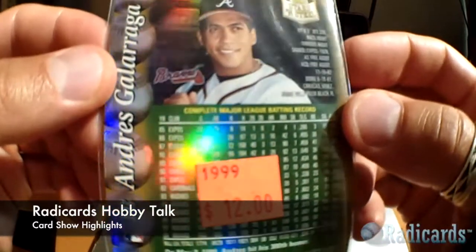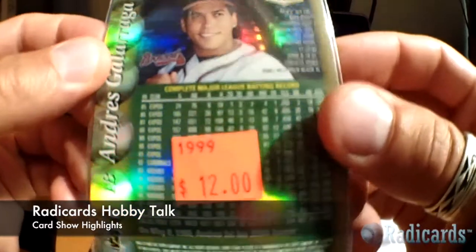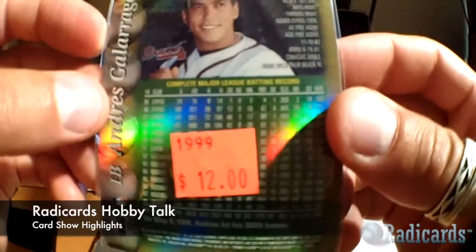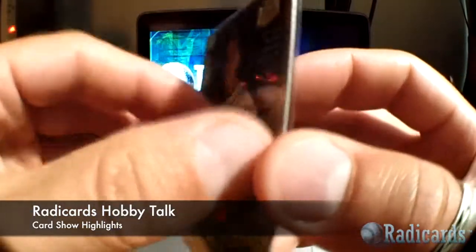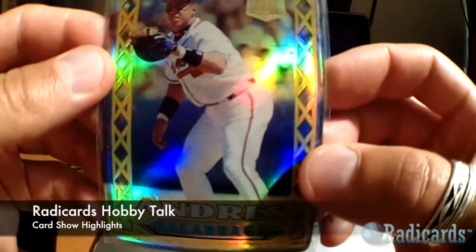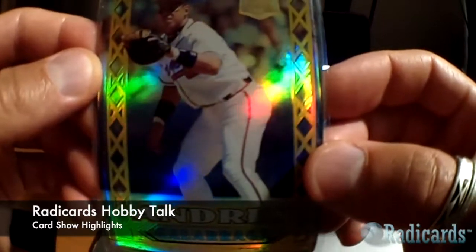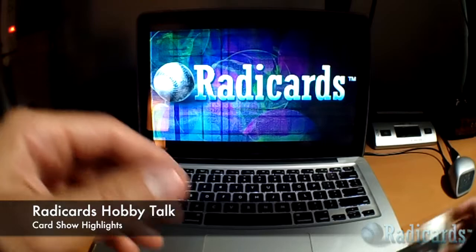flat surface. So, no, I didn't pay the prices that you see here. The seller had priced it that way, but it was a percentage off or whatever, so we negotiated down for a stack, and this was just in the stack. So, 1999 Top Stars in Steel Gold Domed Holographic Andres Galarraga. Big fan, good stuff.